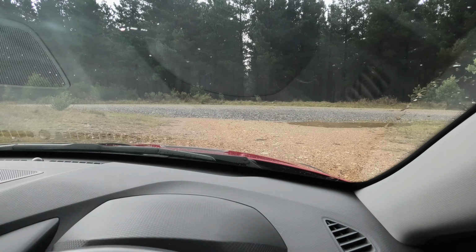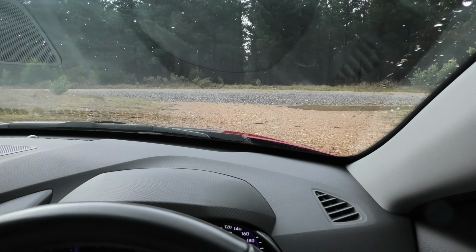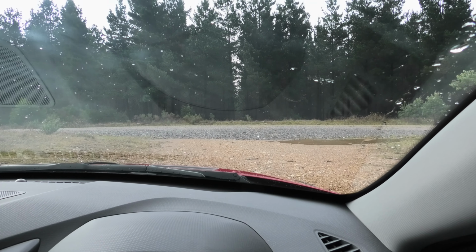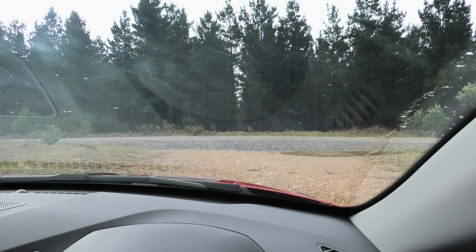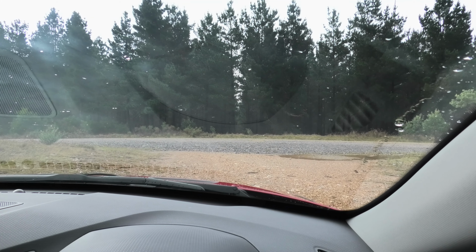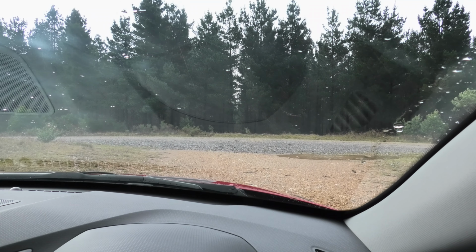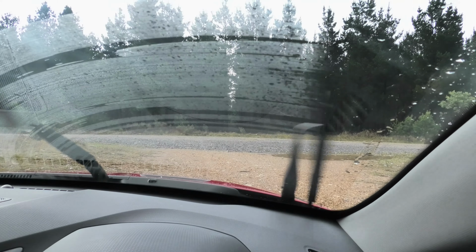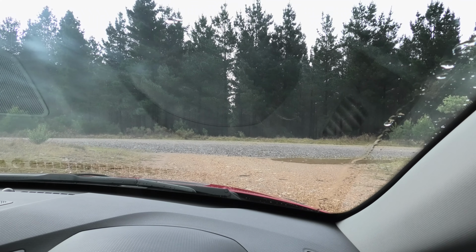At Shooters Hill, it's about 3:30. We've got a little bit of small hail just tinkering off the bonnet and the windscreen. So, can't see any sleet or snow, and it's not cold enough yet anyway.